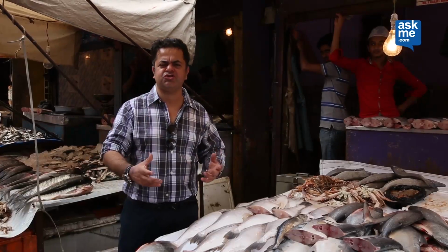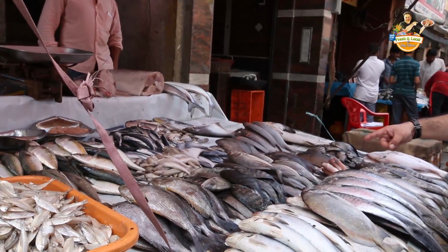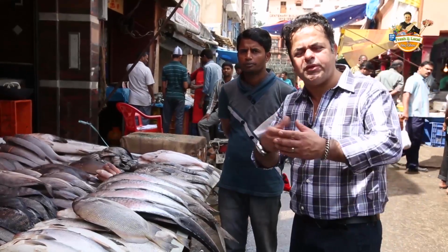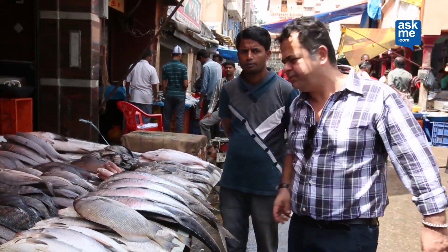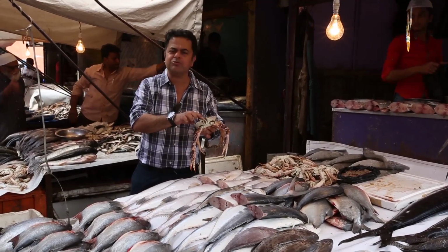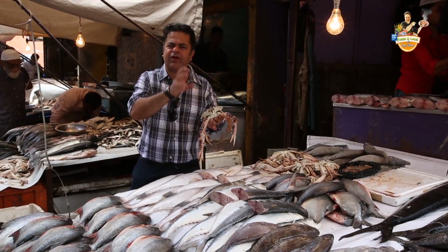You can find fish and shellfish from the entire coast of India here. You have the silver pomfret, you have the Calcutta bhetki, and also you have a lot of sardines. Sardines are best when filled with a nice spice and deep fried till they are crispy and brown. Now when you're buying a crab, you have to make sure that the shell is nice and hard. Sometimes when the shell is too soft, the crabs are not fresh at all.